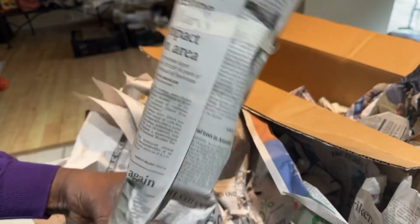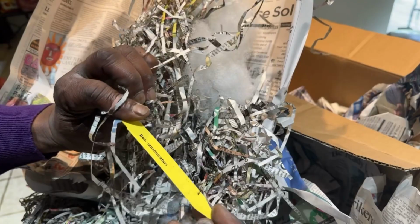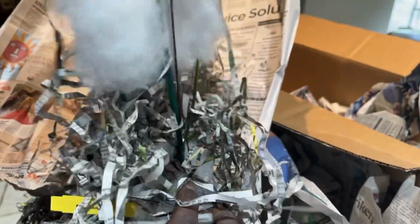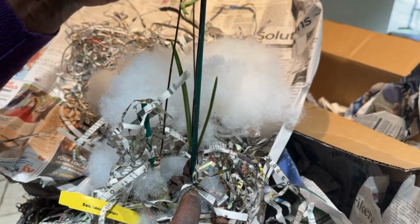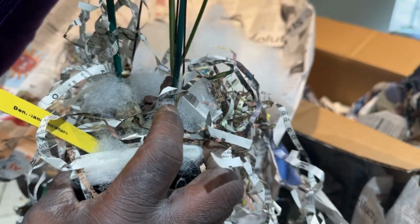Okay. This one, which I have forgotten. Let's see. Tag says, oh, Dan Canaliculatum. And we all know that one definitely is my favorite. One of my bucket list members and favorite.